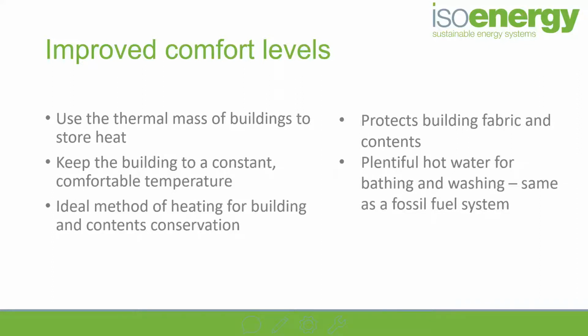It's good in listed properties, which of course is what we started doing. It's very good for conservation of items and contents inside the building, woodwork in particular, which doesn't like variance in humidity, and it doesn't like variance in temperature. So you get the colds of maybe 15, 16 degrees of conservation grade heating, and then comfort levels of 21 degrees when you might light a fire or actually put the heating on. It can cause the wood to warp and to crack. So by addressing that, by keeping the building at a solid temperature, you can address that.